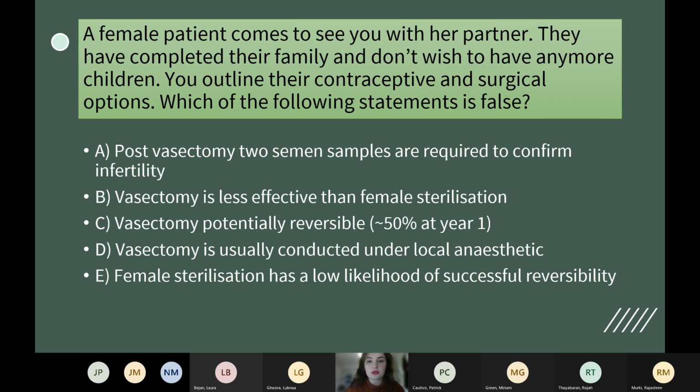Cool. So a female patient comes to see you with her partner. You're having a very busy clinic, it seems, with a variety of things. They have completed their family and don't wish to have any more children. You outline their contraceptive and surgical options. So they're looking for a more permanent solution. So which of the following statements is false?